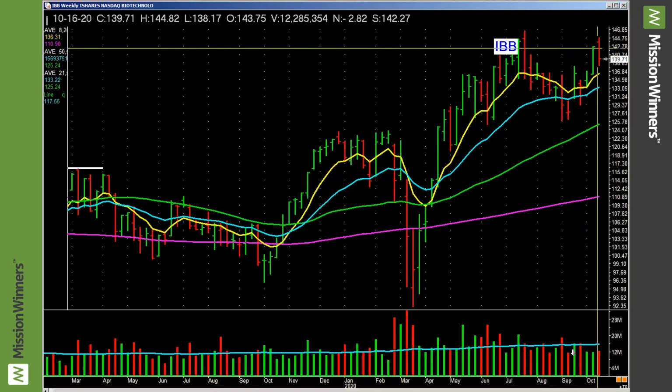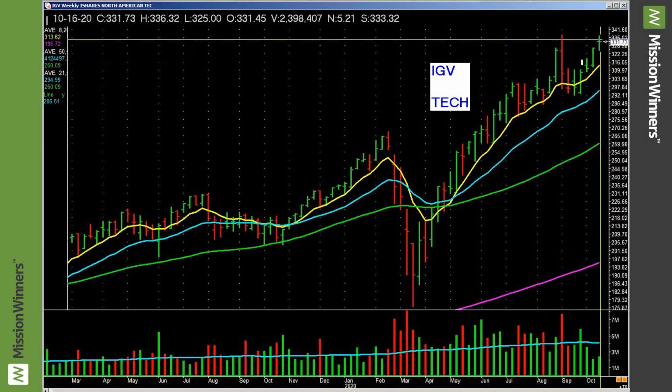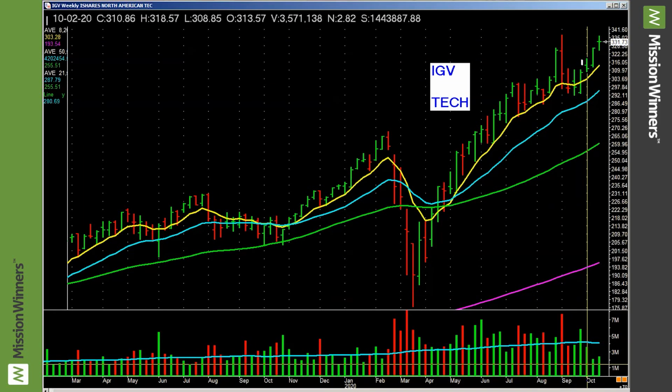Biotechnology. Now, this is a reversal bar. What does that say? Be a little careful if you own biotechnology. Technology, look at that. Closing at all-time highs. Volume was low, okay, but the trend has been strong.